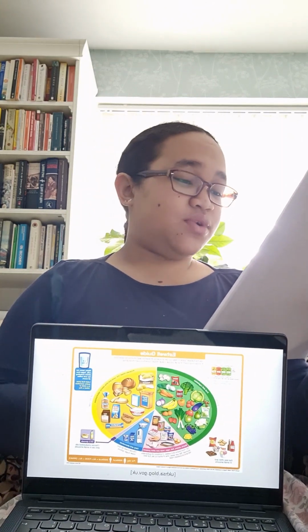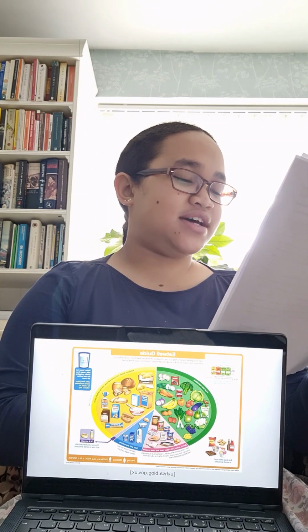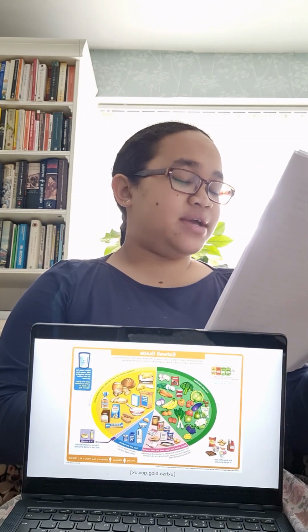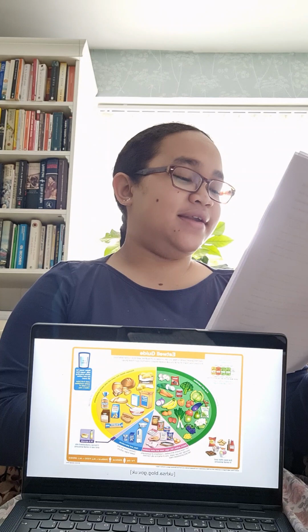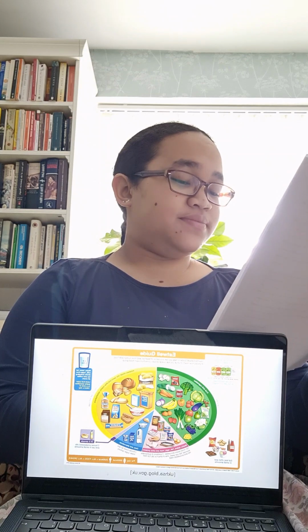A balanced diet is one that contains all the nutrients which lead to a healthy lifestyle when combined with regular exercise. Generally, women should aim to consume around 2,000 calories daily, while men should aim to consume around 2,500. A balanced diet contains 5 main food groups.